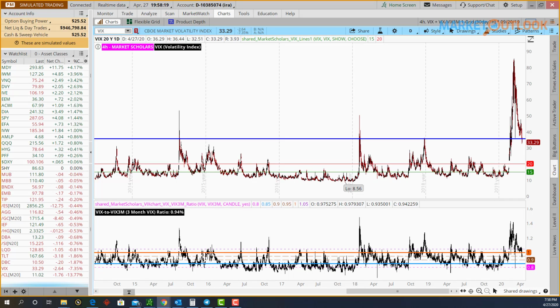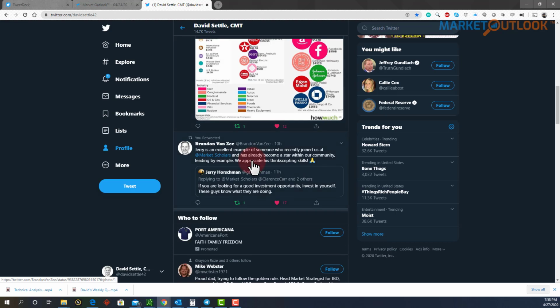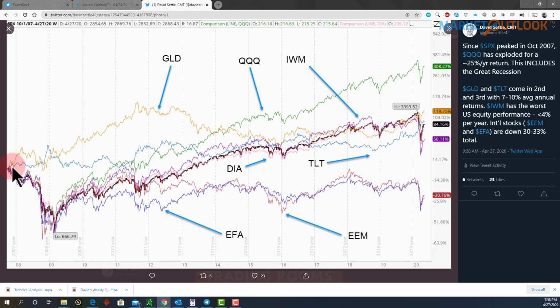All right, so an interesting chart that I posted on Twitter, and it might be easier just for me to show you that than recreate it here really quick. It was on my Twitter that I posted earlier today. But this is a chart from the peak in 2007.